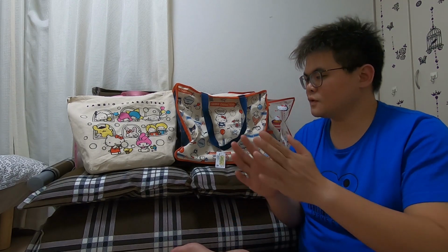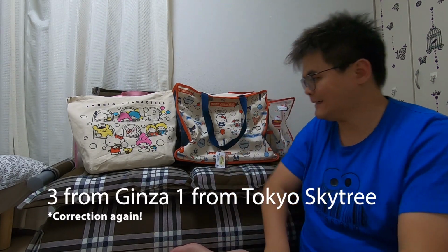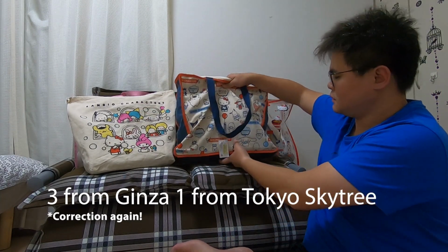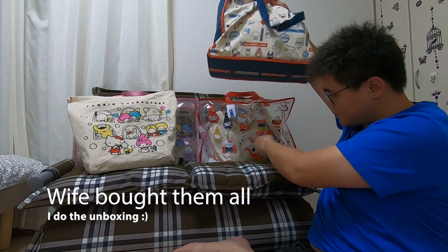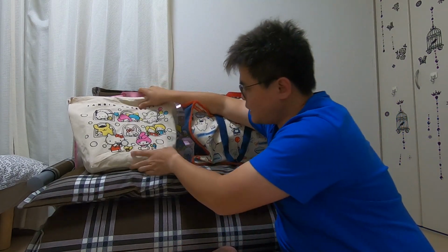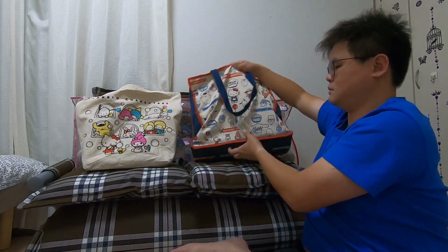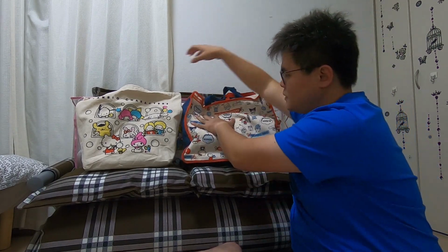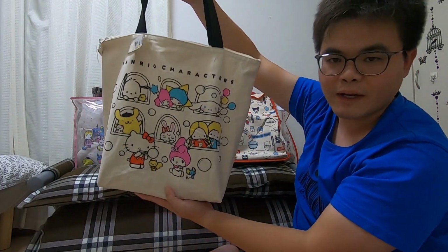Okay everyone, so we have 4 bags we purchased from Sanrio Ginza. They're all individual bags, so I have limited space. So this is what we have. That's one here and another one here. So we're going to do some unboxing. We'll start off with this one. It's a Sanrio character.